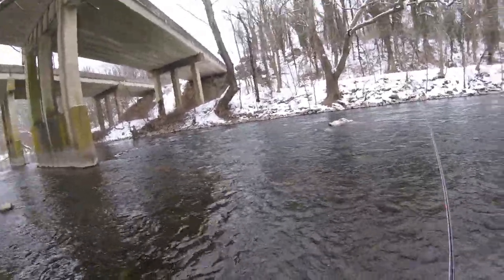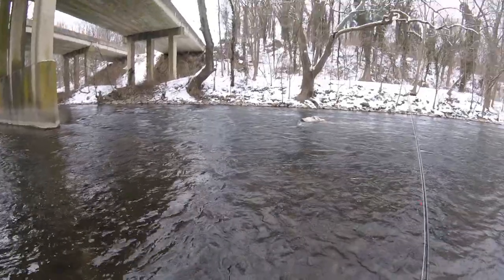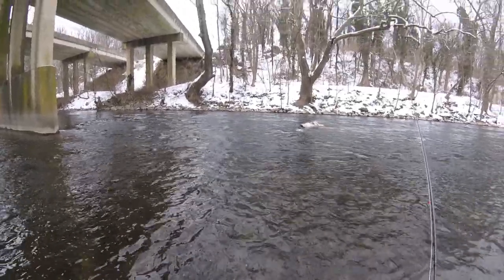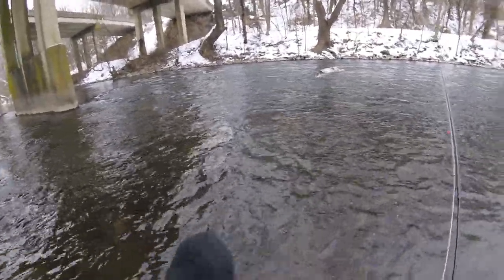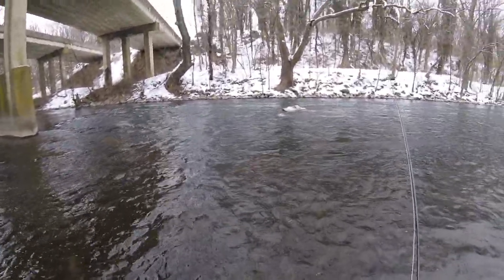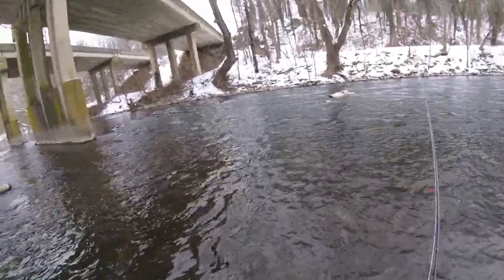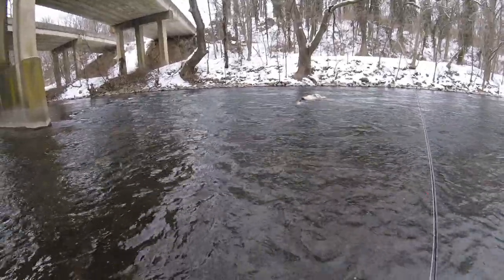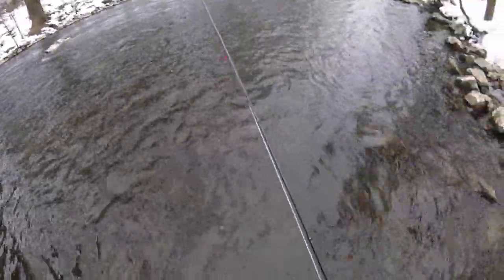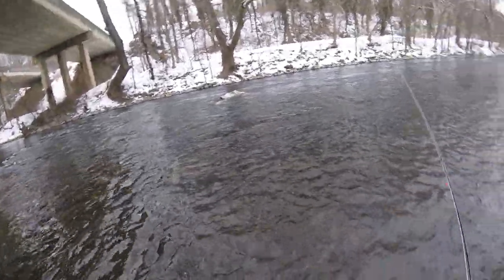Now, I'm not going to tell you what I caught them on. They hit on all three different flies 2 days ago, but I don't want to give you that. It may not even go according to how it went 2 days ago, because every day one fly's hot and the next day the fly's not hot. So let's just see what happens today with this little challenge, test, battle, whatever you want to call it.